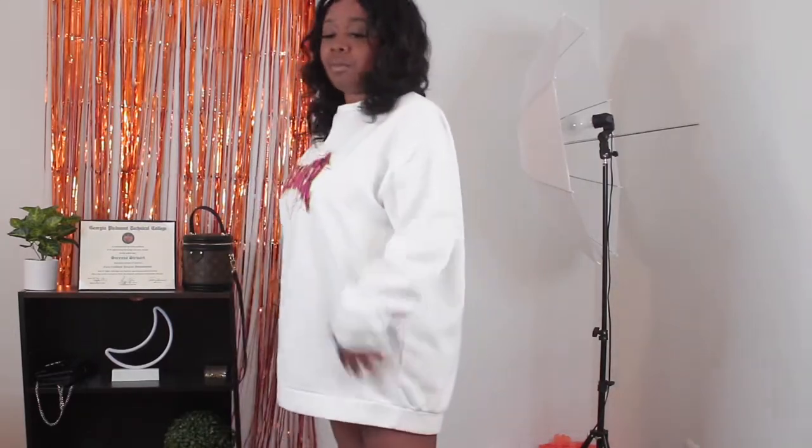So with heels, you could wear this with boots, either way. Or you could tuck it in. I know some girls like it more tucked in like this. Like they tuck it under their bra so that they can wear it like this. So this is also very cute. I got it in a large because I wanted it to fit oversized because I have some white boots that I think would be really, really cute to style with this.